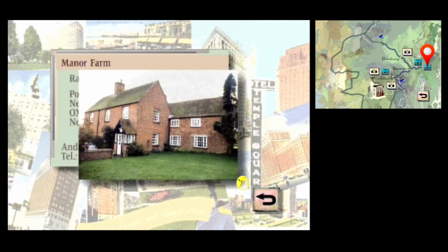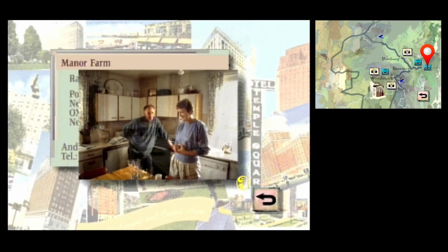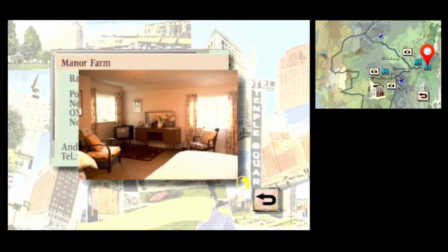Manor Farm Bed and Breakfast is near Bicester. This farmhouse has been in the Collett family for generations. There's a lovely orchard in the back. The owners, Andrew and Jeanette, can assure a warm reception with a traditional breakfast which is remarkably light.